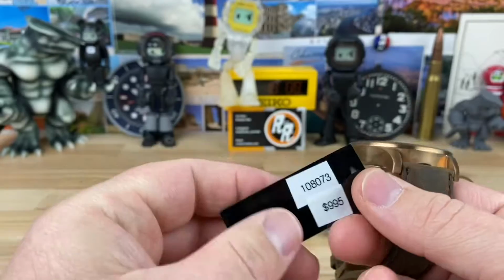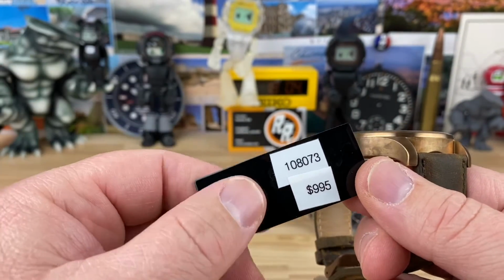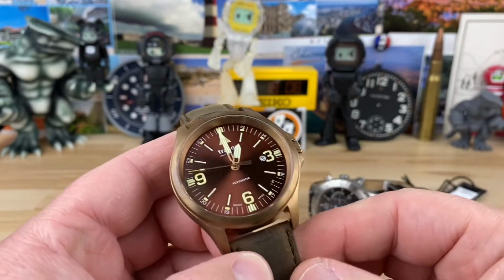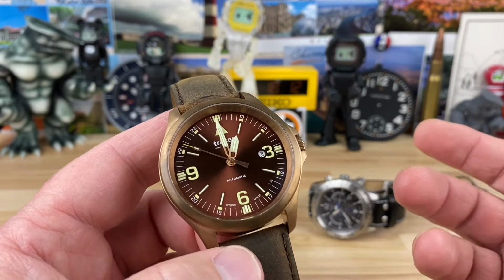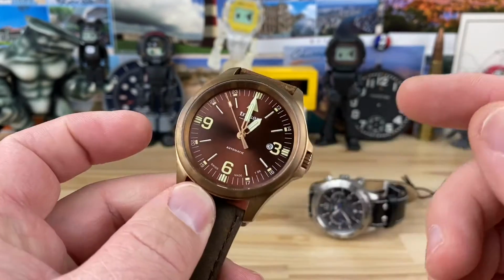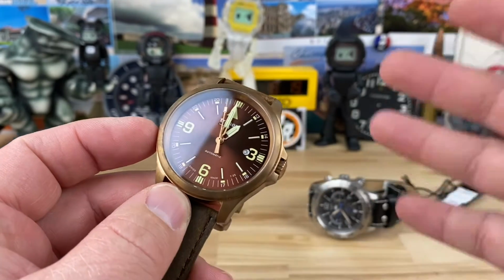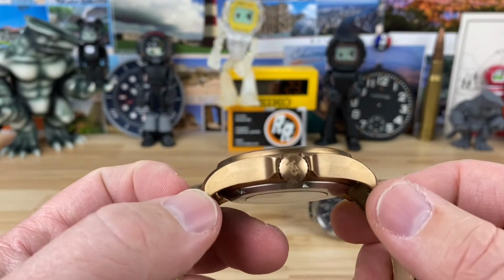Here's the hang tag. Saltzman's, I think, puts the model on there. There's the retail price. You're not going to pay retail for these, and typically you're going to have to find them on the secondary market at this point anyway. But anyway, case size on this, 44.8 millimeter. So both these are larger watches, but this one's 44.8, lug to lug 52.4.